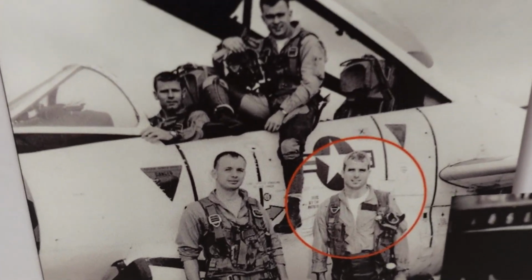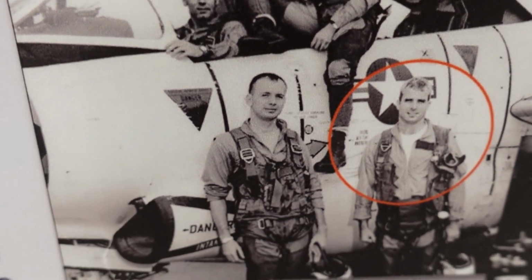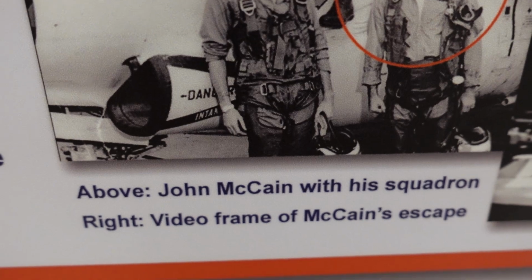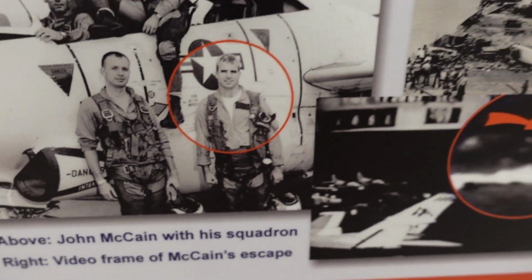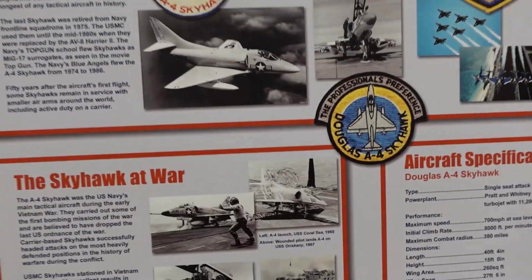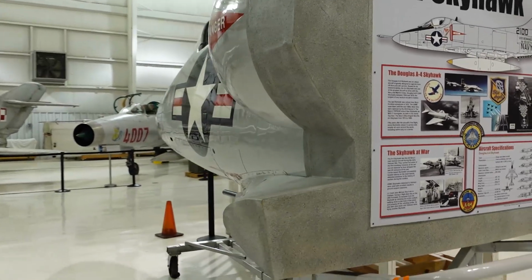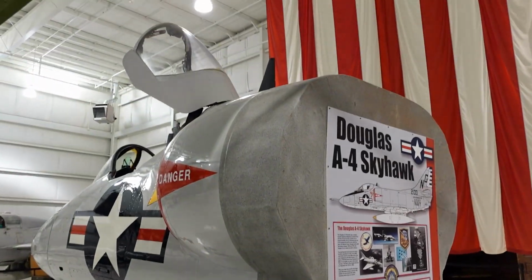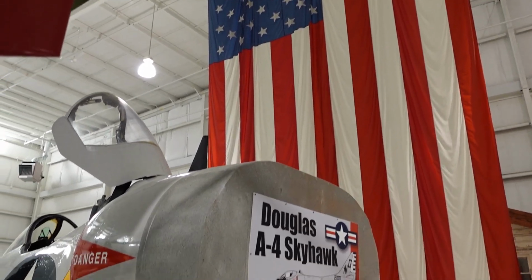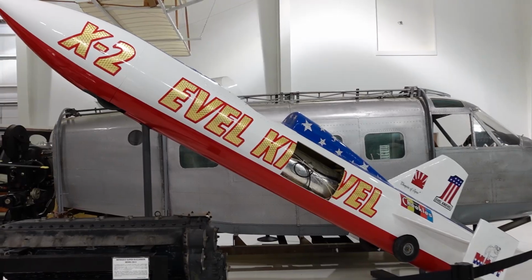So a lot of interesting photos too that they have with these aircraft displays. Again, the specifications, I find those very interesting as well. It's neat to read all the different information about the aircraft: its weight capacity, how much the aircraft weighs, how fast they go.